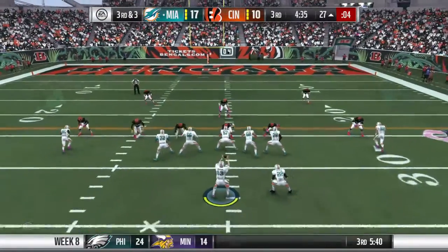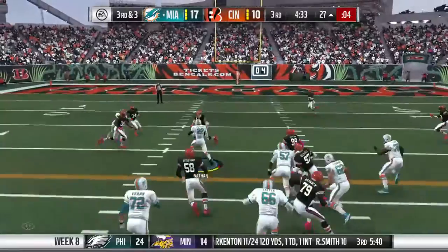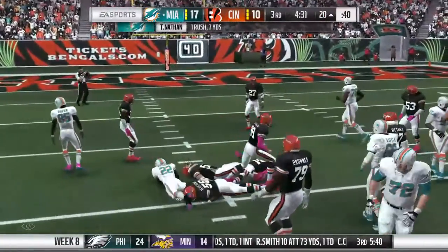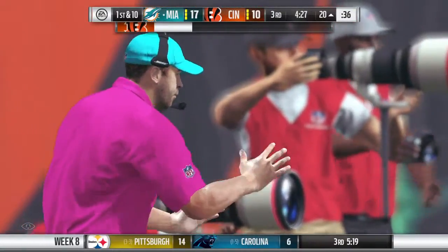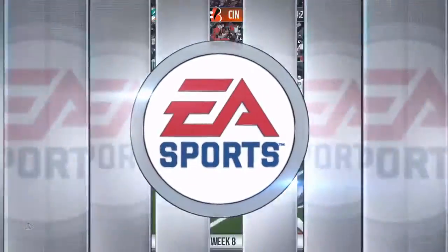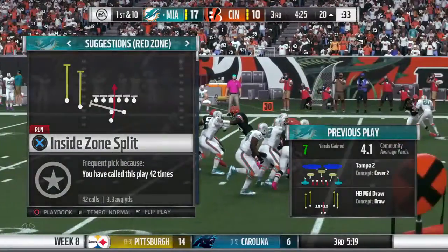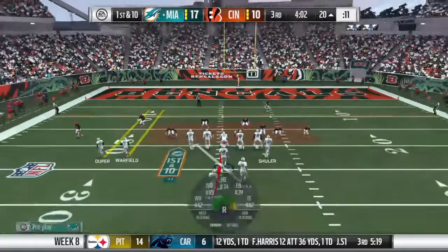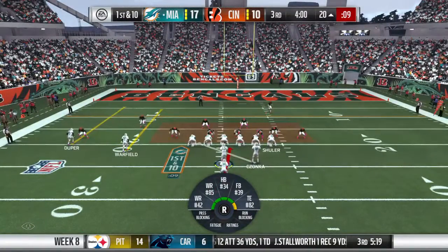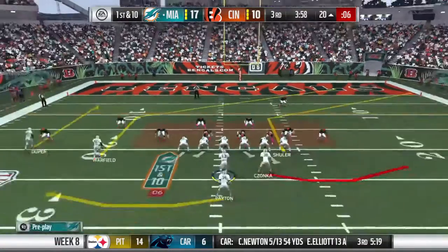Play clock winding down. They'll run it now out of the gun. And he will have the first before he's brought down right on the chalk of the 20. It's a 7-yard gain there, and it's good enough to move the chains. On 3rd down, that's a good job of situational football and understanding where the 1st down marker was and getting there.